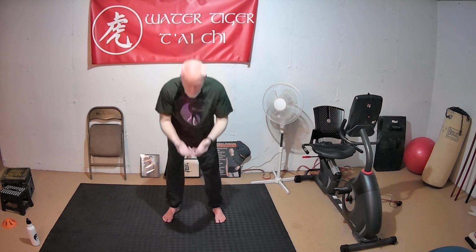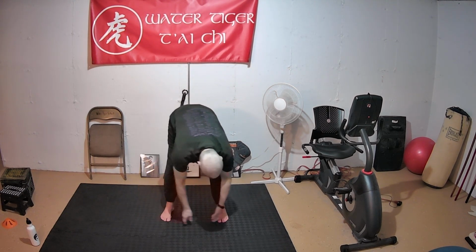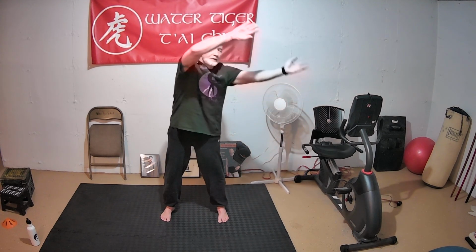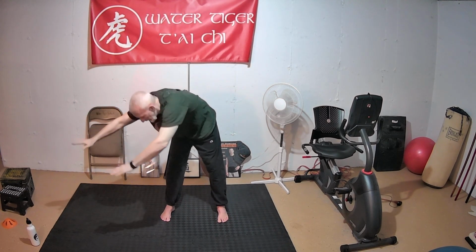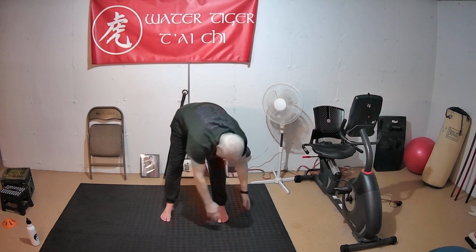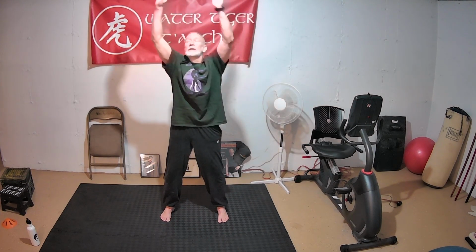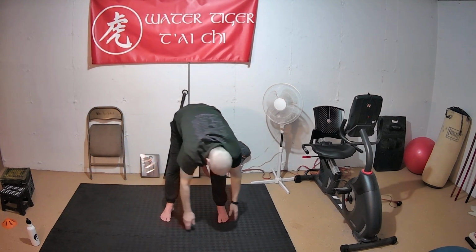So start with an exhalation as the arms are hanging. Inhale, the arms up, the hands up. Exhale, follow them down. Now I'm going to swing a little bit to the right and then come up to the left. So I'm going clockwise. My palms are sort of leading here. There's 9. There's 12. That's an inhale. This is an exhale. 3 and 6 for 1. There's 9. Inhale. 12. Exhale. 3 and 6 for 2.